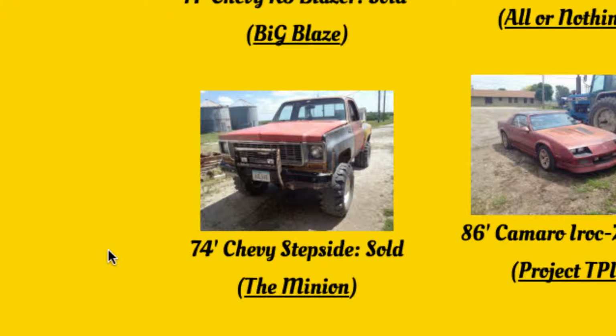My '74 Chevy Stepside. I traded that for a 3000 GT, and guys, I'm going to have to say that was the worst decision I've made in many car buying experiences. That pickup was awesome. I love that truck to death. If I could trade that back, I would trade my Impala for that, to be real honest. That truck was one of the best trucks I ever had.